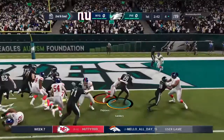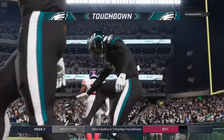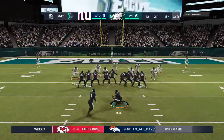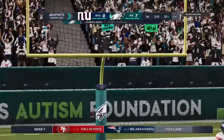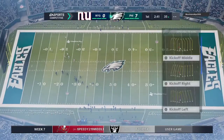Once again with Sanders. And he's in for an Eagles touchdown. Miles Sanders, his 4th touchdown on the year. And the Eagles drive right down the field and score on the opening drive. He's got it, and the Eagles lead at 7-0. Makes the score Eagles 7, Giants nothing.